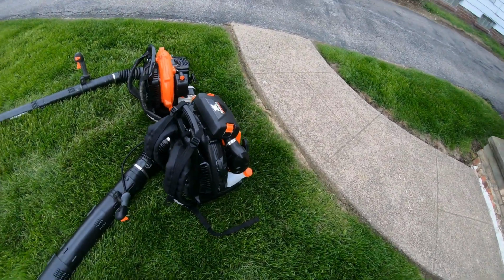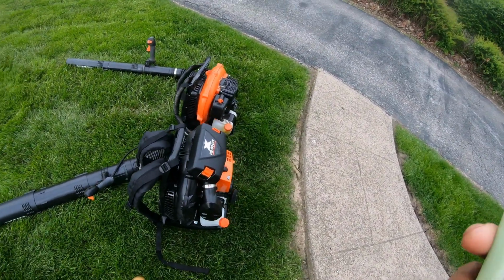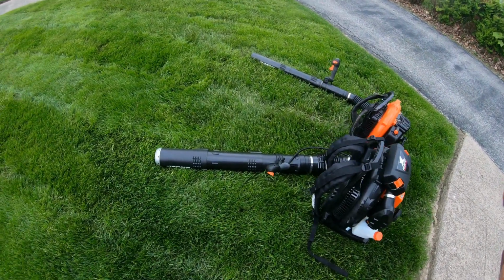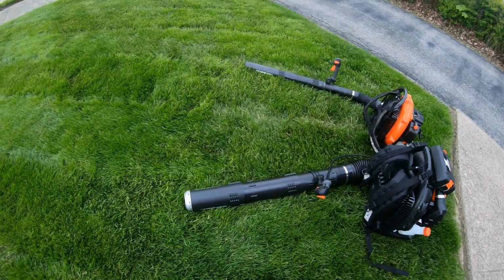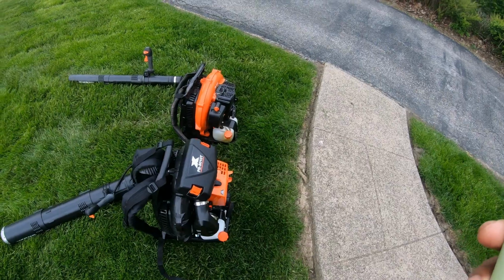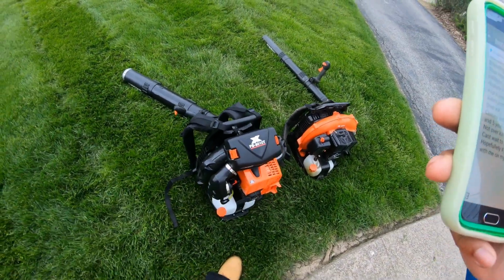This thing is a monster. This is the best backpack blower on the market right now. That tube right there, that 3.6-inch tube for leaf cleanups is awesome. If you guys get this blower, you won't be disappointed in spending that money on this blower.